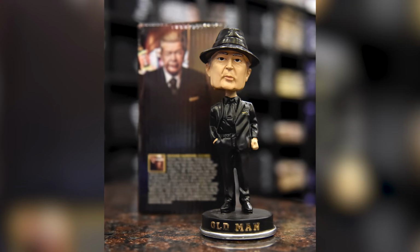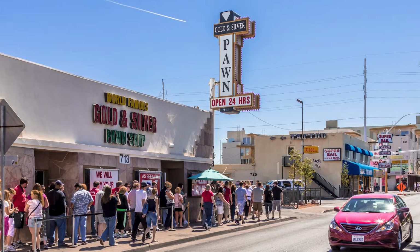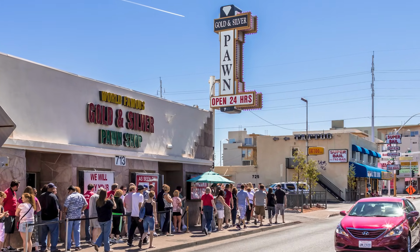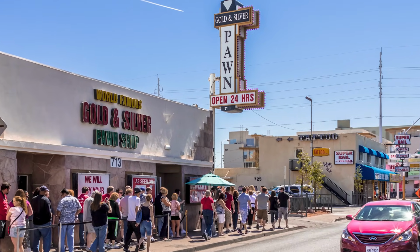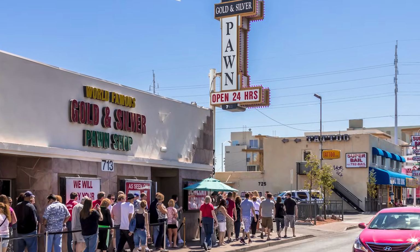On TripAdvisor, viewers who have visited the shop in person have described running into long lines of anticipated sightseers rather than actual pawners looking to make a sale. In fact, only 1 out of every 100 visitors is actually there for the shop's pawning services.